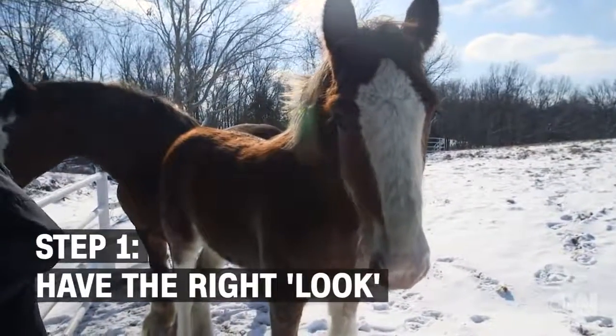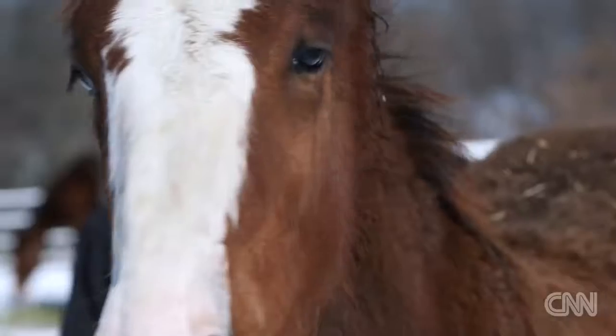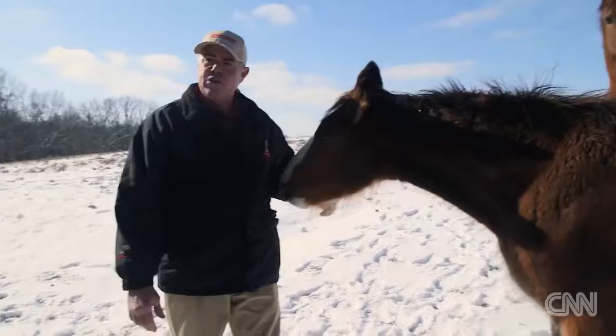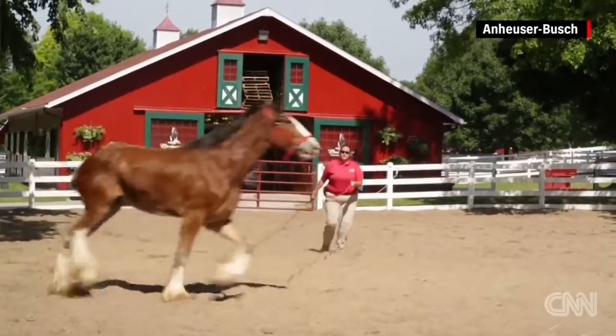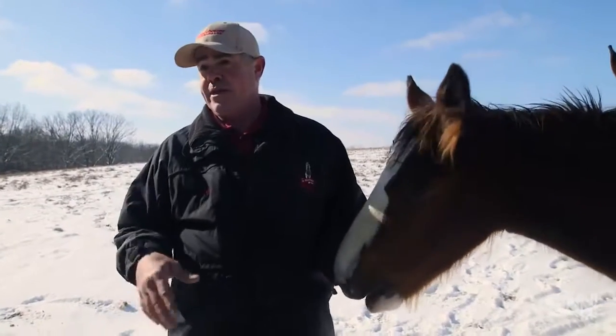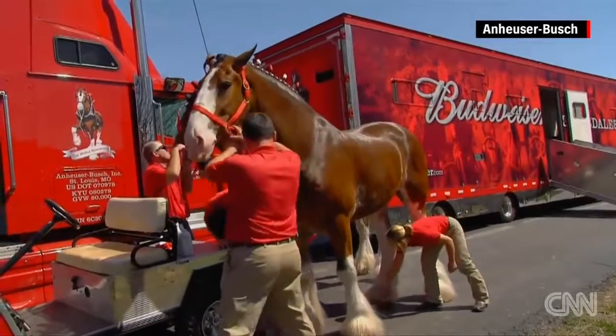Well, actually, all three of these are what we look for in the Budweiser Clydesdales, which is the bay in color, the blaze face, the dark mane and tail, and the 4 white legs. Once they're weaned, now they'll go to Grant's farm. That's the first step in the training process, and then move on to Merrimack, New Hampshire when they're 3, where they'll get trained to harness, and then when they're 4, they go out on the road.